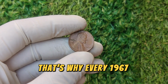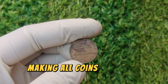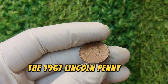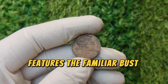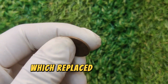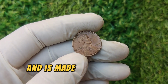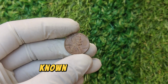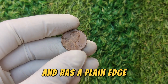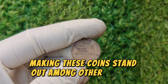Every 1967 penny, whether minted in Philadelphia, Denver, or San Francisco, lacks a mint mark, making all coins from this period unique. Now let's talk about the design. The 1967 Lincoln penny, like many others in the series, features the familiar bust of President Abraham Lincoln on the obverse side. The reverse side displays the Lincoln Memorial, which replaced the wheat ears design back in 1959. This penny weighs 3.11 grams and is made of 95% copper and 5% zinc, known as the bronze composition. It measures 19.05 millimeters in diameter and has a plain edge. The absence of the mint mark adds an interesting historical aspect, making these coins stand out among other Lincoln cents.